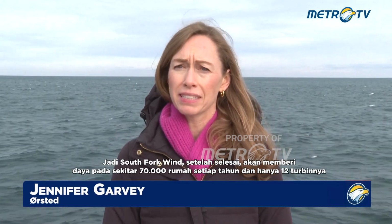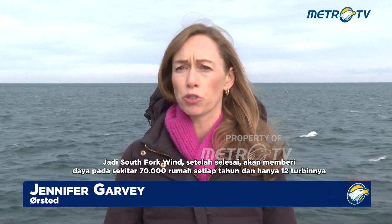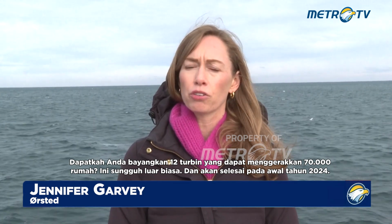So South Fork Wind, once complete, will power approximately 70,000 homes each year, and it's only 12 turbines. Can you imagine? 12 turbines, 70,000 homes powered. It's pretty remarkable. And it'll be completed early 2024.